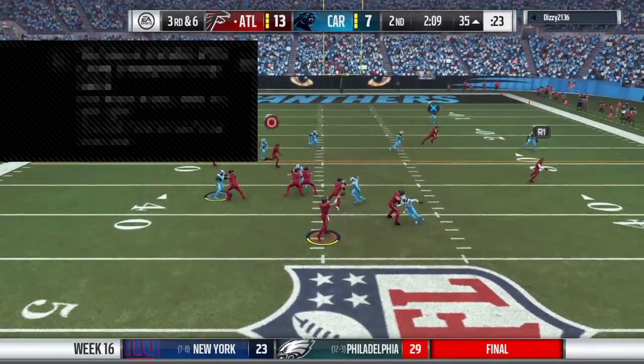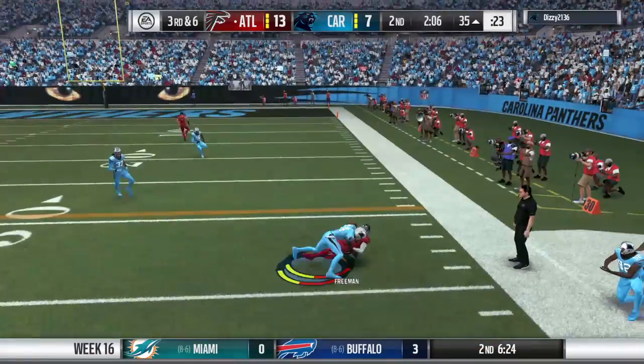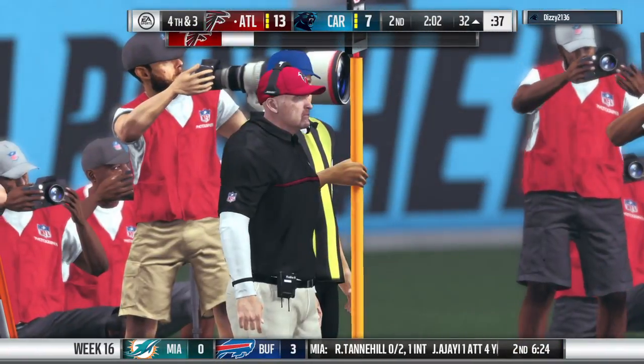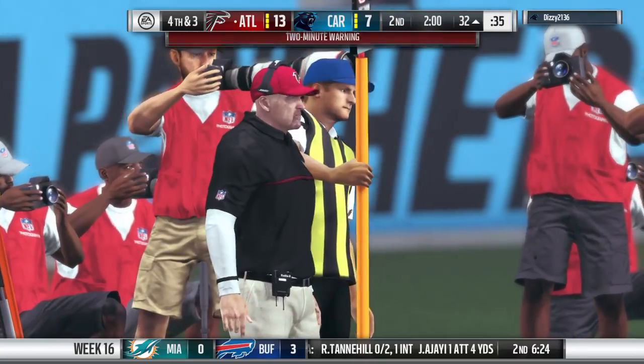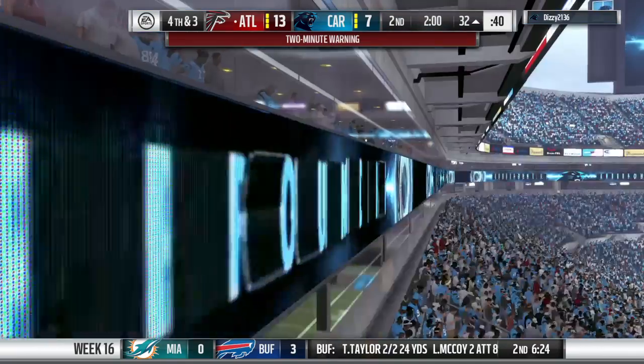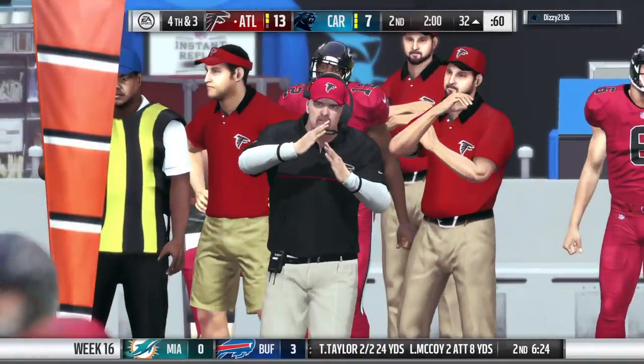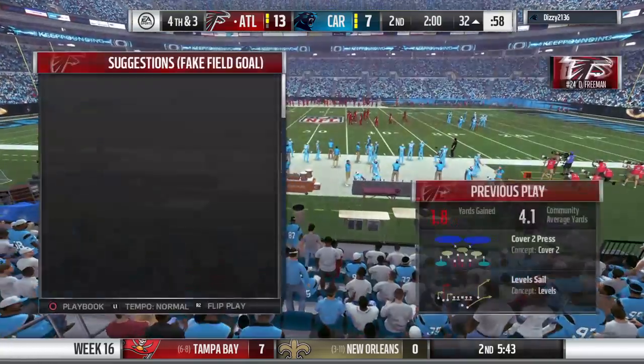On third down, he'll drop to throw. Swings it out to the flat for Freeman. And he gets it down to the 32. Call it a 3-yard gain, and that's going to make it fourth down. 2 minutes remain here in the first half. Back with more from Charlotte after this.